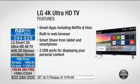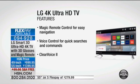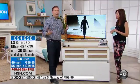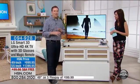Yeah. With the technology that's included on here, the reason why we say that is because it's got the magic remote, it's got the voice control, it has something called Clear Voice. So if you're trying to watch TV right now while your spouse is sleeping right next to you, it even adjusts the audio. So even at low volumes, you can still hear clearly. It enhances the audio.